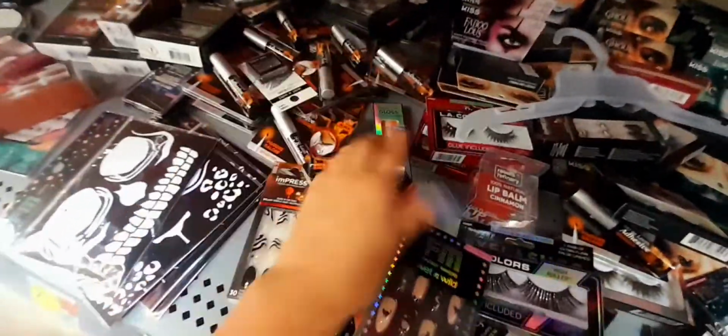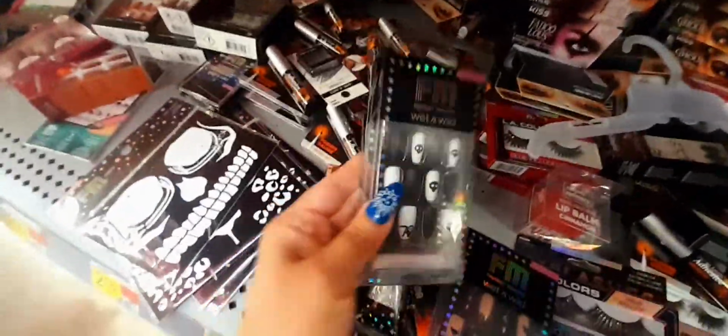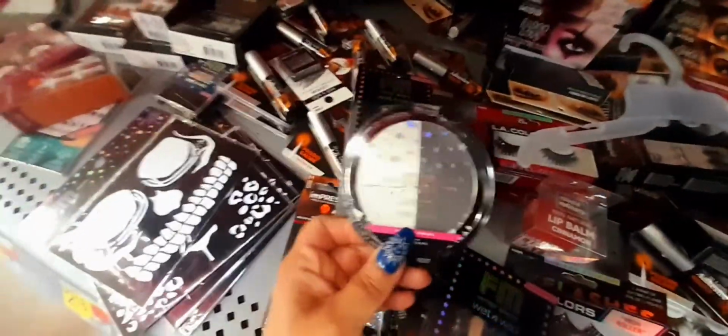Let me see. And those are pretty. Eyelash glue. I guess it has like all the Halloween stuff down here. Wet and Wild. Yes, that's cute. And then they have a red blush and a black and white one.